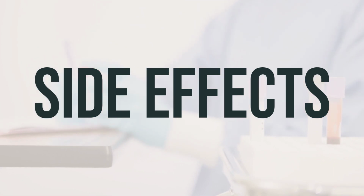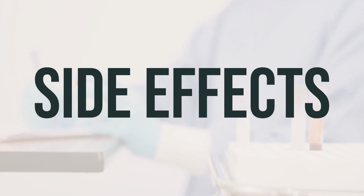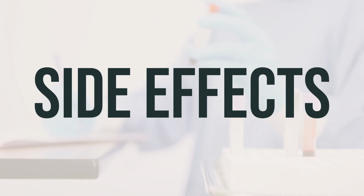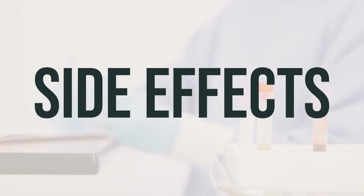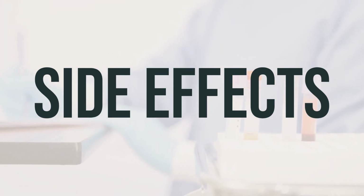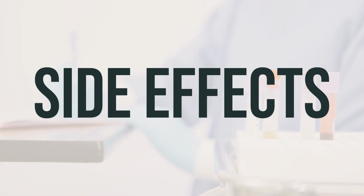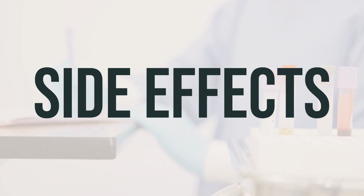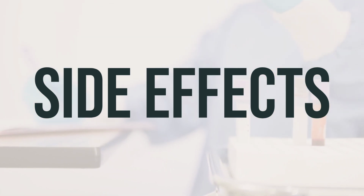Lysodren can commonly cause a rash, which is usually not serious. However, it's important to seek medical help immediately if you develop any rash. While a serious allergic reaction to this drug is rare, it's important to seek immediate medical help if you notice any symptoms of a serious allergic reaction, such as rash, itching or swelling, severe dizziness, or trouble breathing. This is not a complete list of possible side effects, so it's important to contact your doctor or pharmacist if you notice any other effects not listed above.